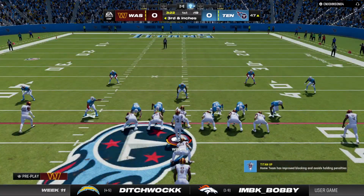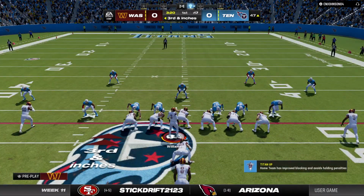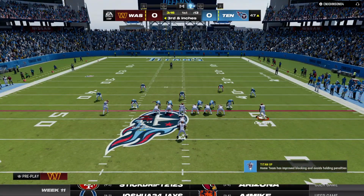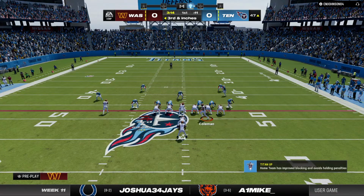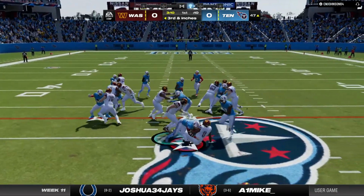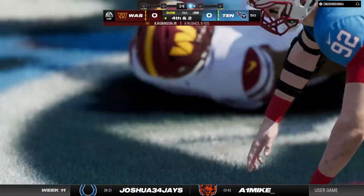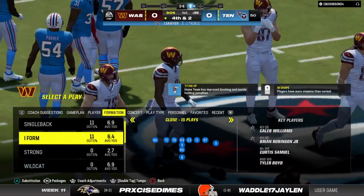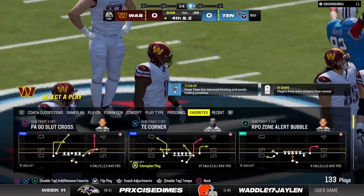8th play of this opening drive coming up. This is 3rd down. They'll send a receiver in motion to the left. Robinson will try to pick it up. And that one going nowhere from the start as he's met in the backfield and goes backwards. He lost 2, and it brings up 4.